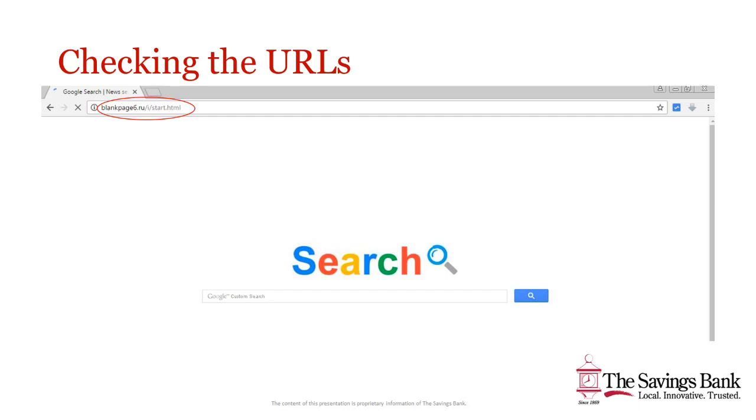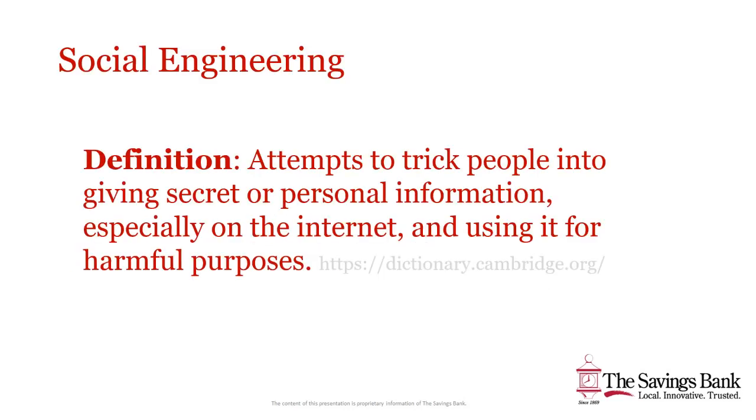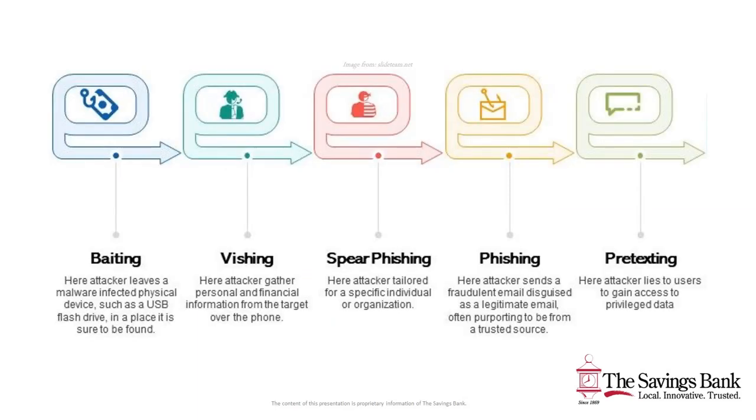Now, moving on to my next topic, social engineering. So what is social engineering? Well, the Cambridge Dictionary defines it as attempts to trick people into giving secret or personal information, especially on the internet, and using it for harmful purposes. If you are thinking that sounds like it encompasses a lot, then I would agree with you because it does. There are many types of social engineering attacks, such as the examples shown here on screen.